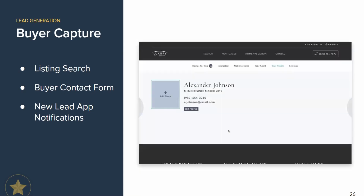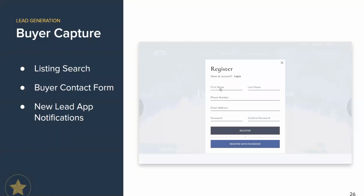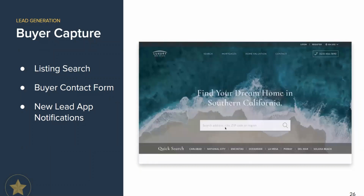So people can visit your website and be converted on the buyer side, and you are notified immediately through the Raven application, and that buyer lead is integrated into the Raven system as well. So it's a completely integrated platform there.